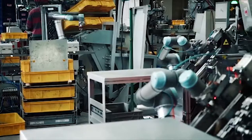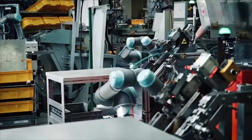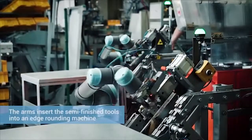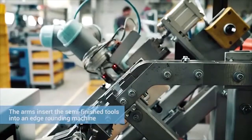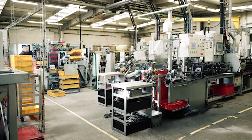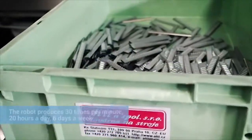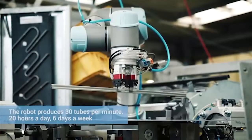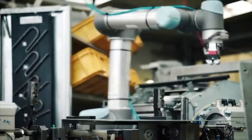The main function of the 3 UR5 robot arms deployed on manufacturing lines producing stainless steel tubes for exhaust gas coolers and EGR valves is to insert the semi-finished tools into an edge rounding machine. One operation cycle takes the robot approximately 2 seconds, which means that 30 tubes are manufactured every minute. All 3 robots work on average 20 hours a day, 6 days a week.